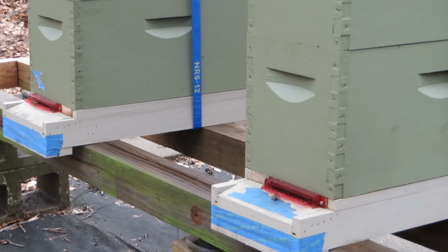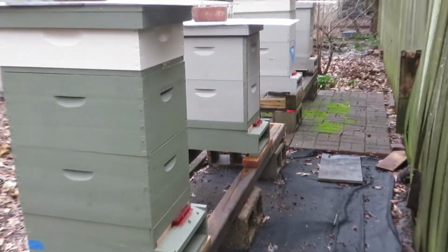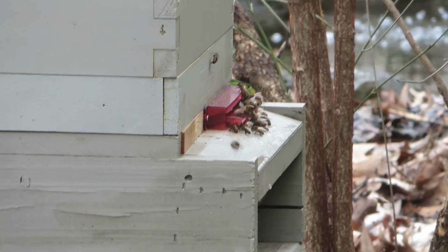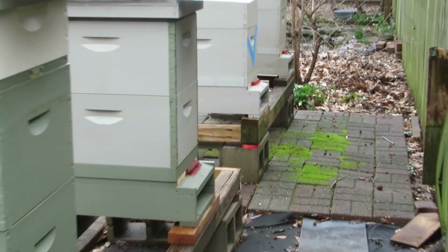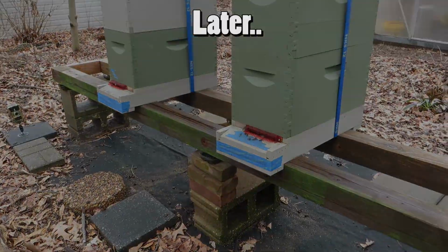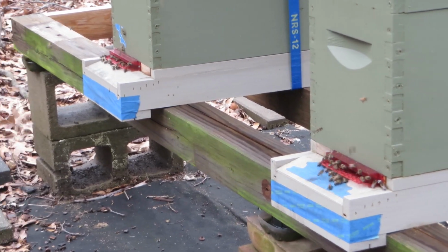Just looking at the entrances to see which hive actually found it first. That nuke 2 looks a little busy. Nuke 3 and... sorry. Hive 4 got a little activity. 3's got a little bit. 2's got... very little, but 1 looks like they may be the ones that found it first. Looks like both of the nukes have found the 2-to-1 sugar water that I set out for them now. A lot of activity.